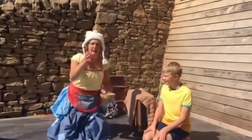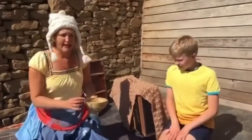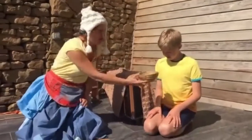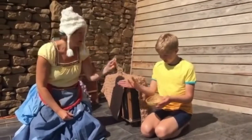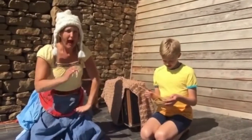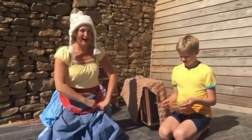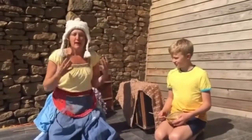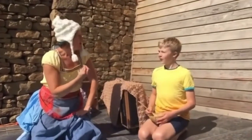Okay. If you want to join with us in this part of the story, you can now pause the video in a moment and you can find your own mixing bowl and wooden spoon. So you can press pause to find those things and then rejoin. Welcome back. So, Geoffrey, you are going to make for us a fiery, spicy paste.